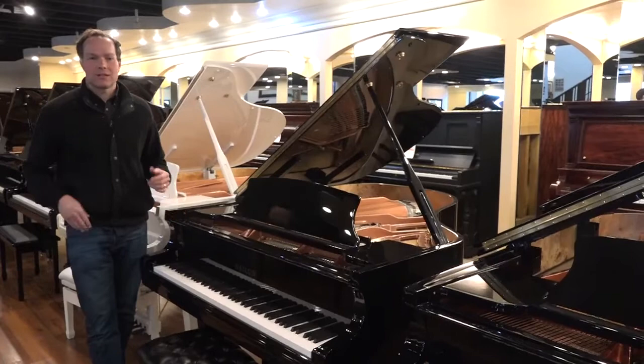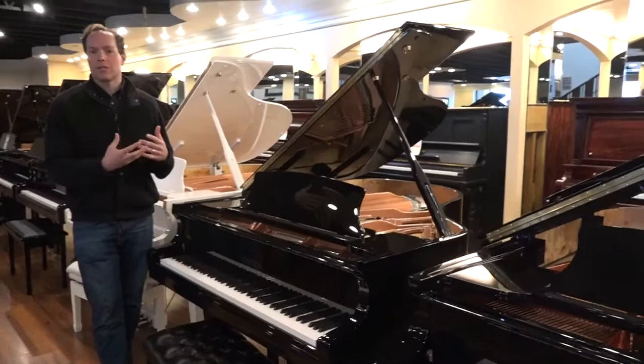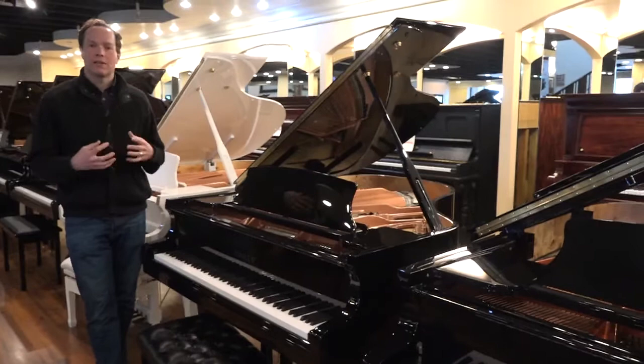It has phenomenal touch and components and the action that give it that great touch. It has a great tone. I love the rich, round warmth of this piano.